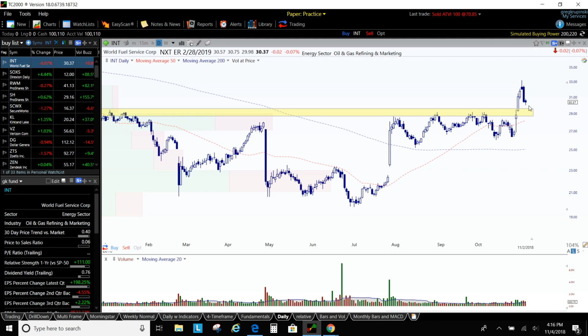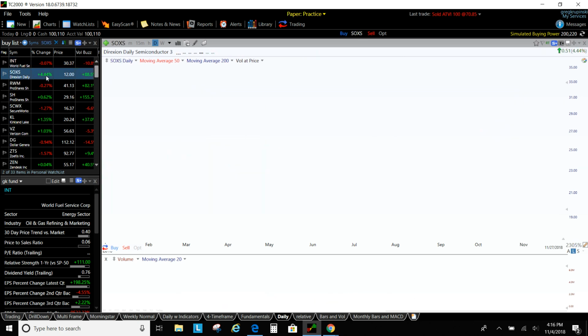And now we're kind of coming back into it. So if this thing stabilizes and starts moving up again, I think this is a nice tradable opportunity on the long side with the stop slightly below that yellow. So this is one I'm definitely keeping my eye on for next week.